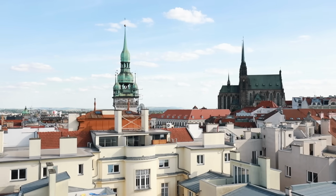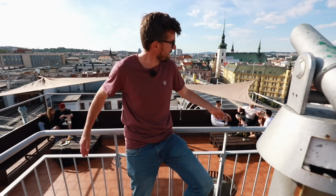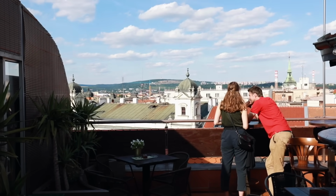To get some good views of the city, you can obviously climb the castle or climb one of the towers, or you can come to this rooftop terrace of a house that is right on the main square. Find the house, go by the elevator to the 5th floor, and here not only the view, but you can also enjoy a shisha or get some drinks and just chill and relax, just like everybody around me is doing.